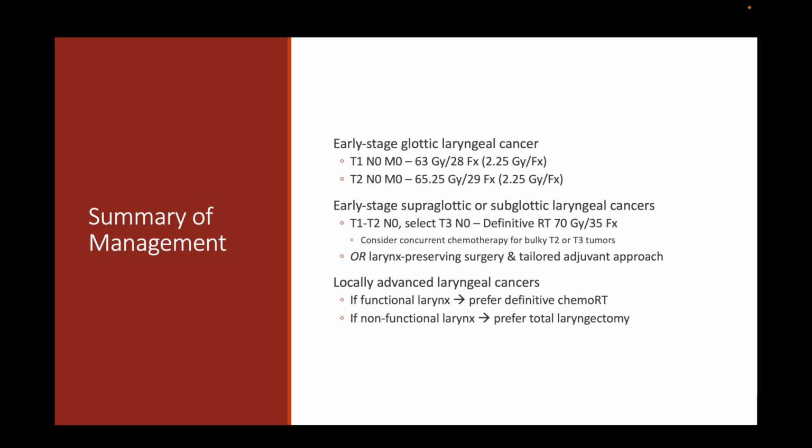If the larynx is functional, however, then the goal is to try and preserve the larynx, and we actually prefer treating these with upfront definitive chemoradiotherapy. So if it's a locally advanced laryngeal cancer with a functional larynx, then the preferred approach is definitive chemoradiation. And again, the definitive dose is going up to 70 gray, usually in 35 fractions, and we give concurrent chemotherapy. Oftentimes it's something like weekly cisplatin, 40 milligrams per meter squared.